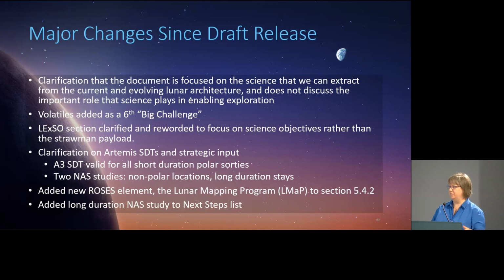So we have two plans to spin up two different National Academy studies. One is non-polar locations. We are very much focused right now on getting to the pole. That's part of the Artemis focus, but we do know that we can't achieve all of our objectives at the South Pole. And so together with ESDMD, we have now tasked the National Academies, and we have agreed on the wording of that task. We are still working through the contract, but to spin up a National Academy study to look at why we would want to go to non-polar locations, what the science is we would want to do with humans there, where those locations should be.